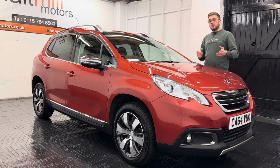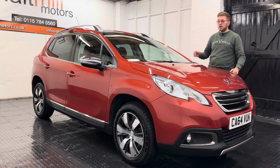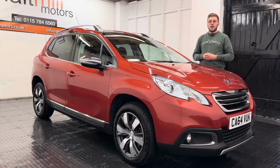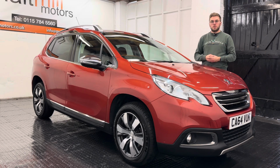You get plenty of equipment on these vehicles as well. So we've got auto lights and wipers with LED daytime running lights. You've got electric folding door mirrors, rear parking sensors, as well as the rear privacy glass. You get a half leather interior. You get a central touchscreen with Bluetooth and USB. You've got your usual things like electric windows, cruise control, and so on as well.